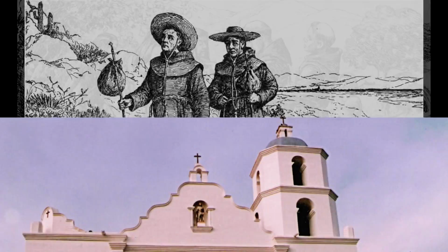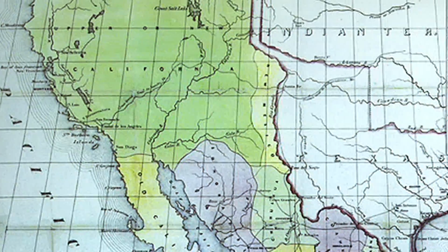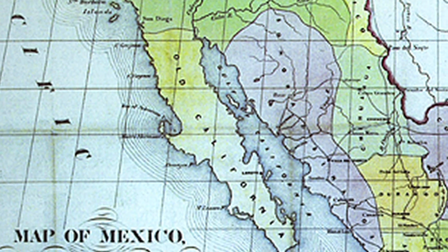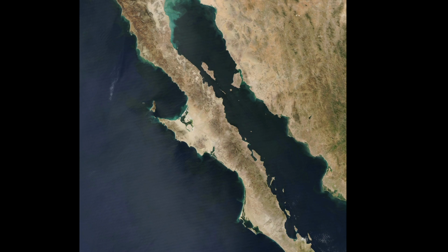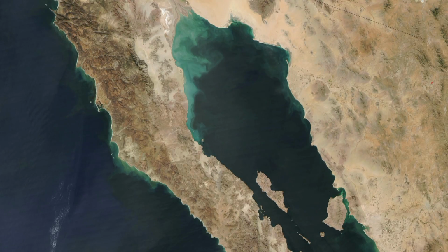These missions are typically small buildings with whitewashed walls, arched entries, and bells. In 1804, the Spanish colony of California was divided into Alta, or Upper, which was made part of the United States in 1848, and Baja, or Lower, which is where we are now. In 1930, the peninsula was divided into 2 territories, and in 1951 and 52, they were made states of Mexico.